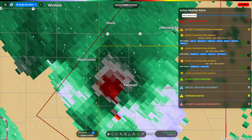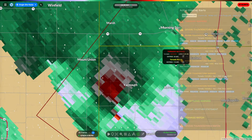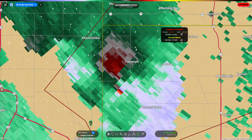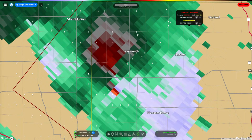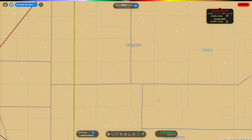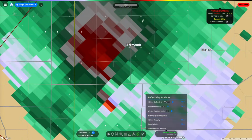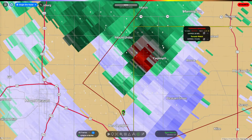We did just get a new severe thunderstorm warning. That's going to be on the Iowa-Illinois border. That is near the Davenport area. I know we do have some viewers in Davenport, so look out there. Again, this velocity scan is coming in quite a bit late. We've already got another reflectivity scan before we got the velocity update. That's kind of weird.